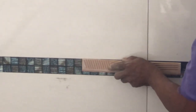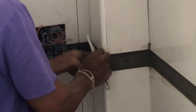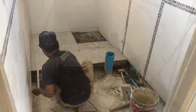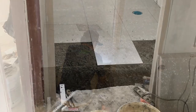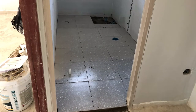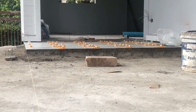Here is tile trim being installed in the bathrooms. With the installation of the floor tiles, the tiling of the bathrooms is now completed. And then began the big job of tiling the remainder of the house and the terrace.